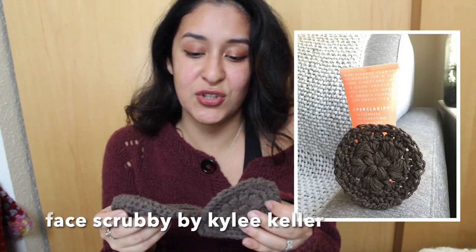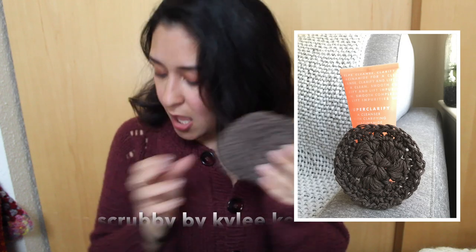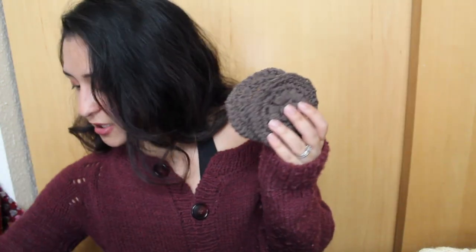Next up, one of my co-workers made crocheted scrubbies for their face, and so I decided to make some too. So I have a lot of crocheted scrubbies. They're here somewhere, but they just fell. Benny stole one. But I use these to exfoliate my face. I have them in brown, black, as well as orange.